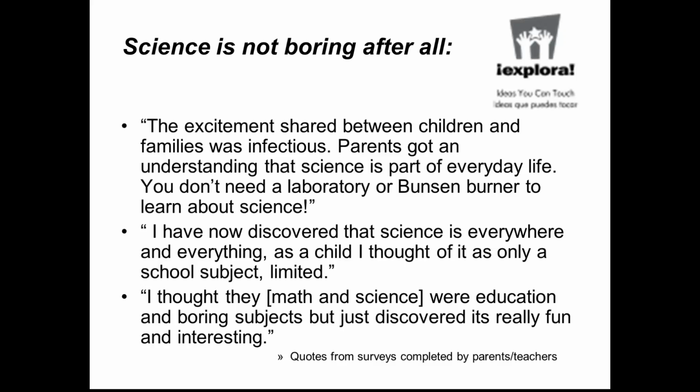Some quotes from some feedback surveys, and you can read them. There is the idea that you don't need that lab. You don't need that Bunsen burner to learn about science. Or the parents who say they've now discovered science is everywhere and everything. As a child, they thought it was a school subject, which was limited. Or it's not a boring subject. It is really fun and interesting.